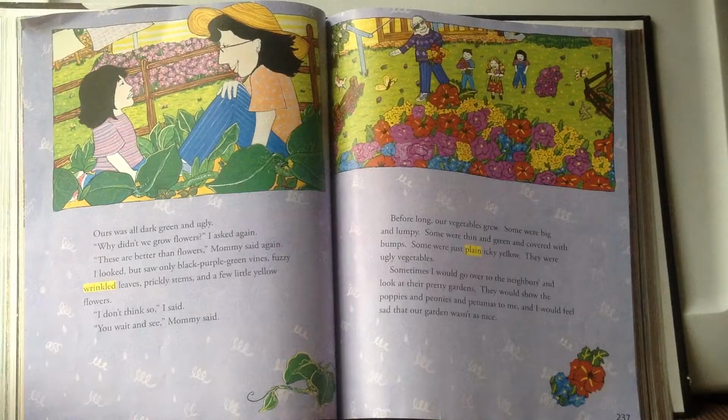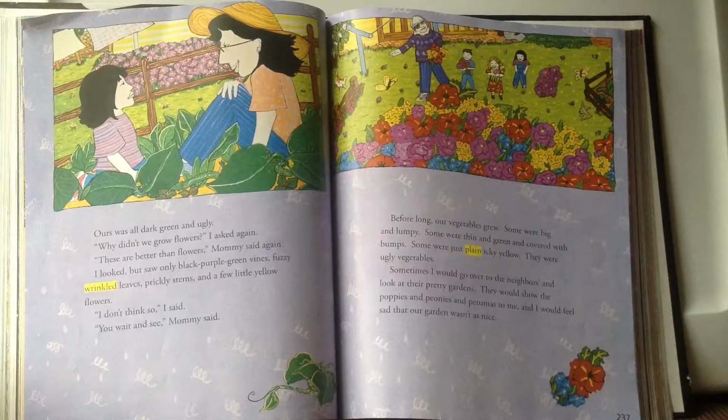Ours was all dark green and ugly. "Why didn't we grow flowers?" I asked again. "These are better than flowers," Mommy said again. I looked, but only saw black, purple, green vines, fuzzy, wrinkled leaves, prickly stems, and a few little yellow flowers. "I don't think so," I said. "You wait and see," Mommy said. Before long, our vegetables grew. Some were big and lumpy, some were thin and green and covered with bumps, some were just plain, icky yellow.